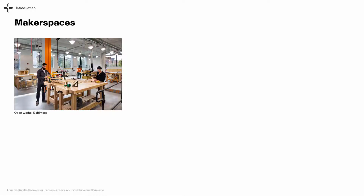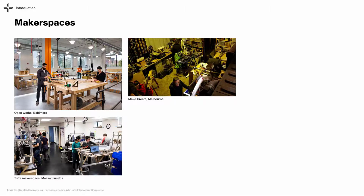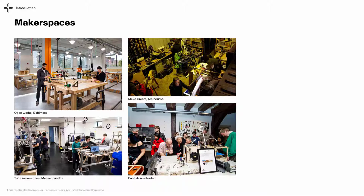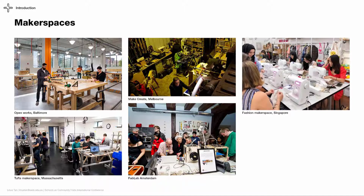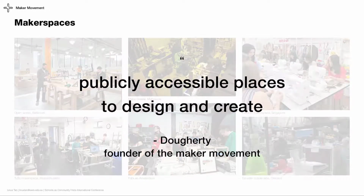In this project, we focus on the Makerspace facility. Makerspaces come in a range of sizes and forms. They are called by many names and host a range of equipment, from traditional woodworking tools to digital fabrication machinery and even biology kits. With such a wide variety, it is unsurprising to find each makerspace with their own unique set of making equipment. What unites them is, as Dorothy, the founder of the Maker movement, once said, they are publicly accessible places to design and create. It is these two actions, to design and to create, that gives it the name Makerspace.